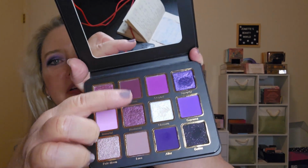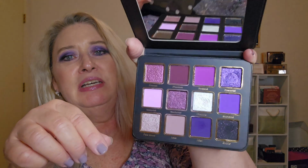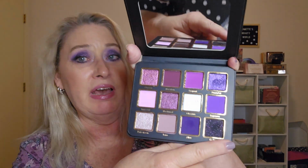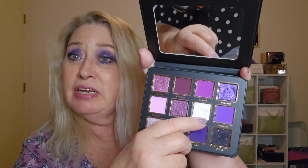This is so pretty. 12 pans, $25. And there's lots of shifty shades in there. Very shimmery. And I could still do a neutral look here, you know, for work if I wanted to. But I've used this in my outer corner to deepen it up. And I used this one in my inner corner to brighten it up. I don't know if I've wiped it all off. Yeah, you can still see some of it.